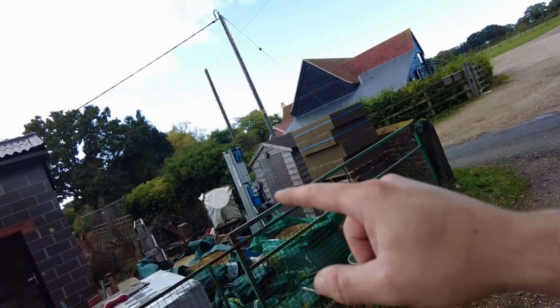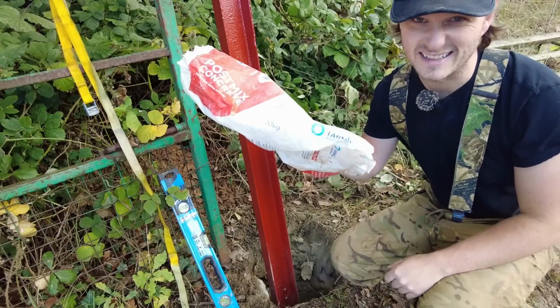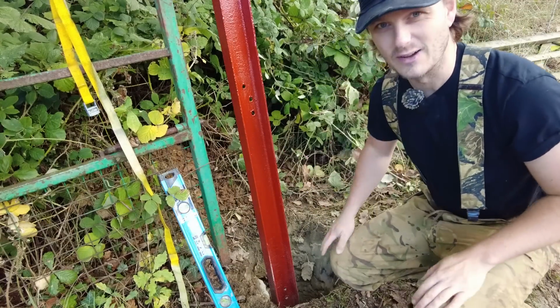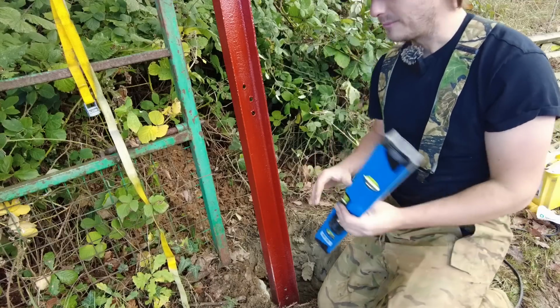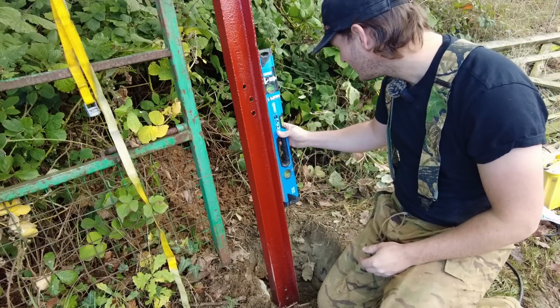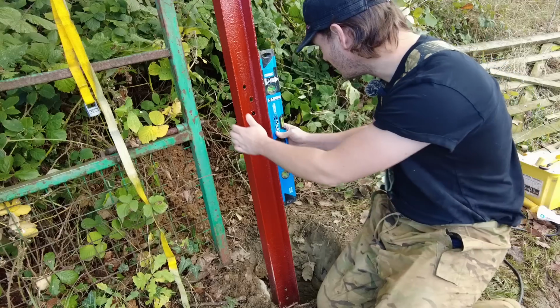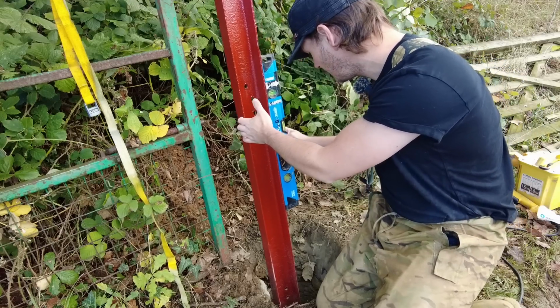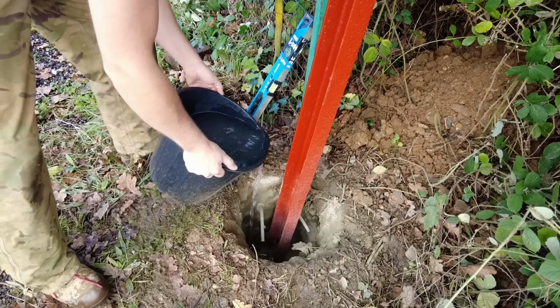I was thinking about using my cement mixer, but it's all the way behind all this stuff. Just to mention, I just whack the whole bag in. I ain't messing about putting half bag in and then putting water in. It's good that I've got that base on the bottom, because I can use that to hold it in place whilst I get it right.